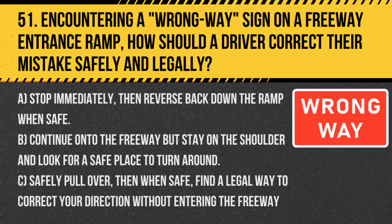Question 51. Encountering a wrong way sign on a freeway entrance ramp, how should a driver correct their mistake safely and legally? A. Stop immediately, then reverse back down the ramp when safe. B. Continue onto the freeway, but stay on the shoulder and look for a safe place to turn around. C. Safely pull over, then when safe, find a legal way to correct your direction without entering the freeway.